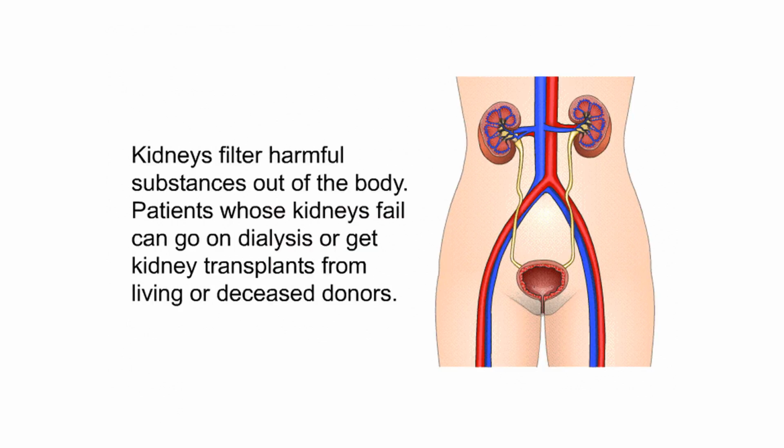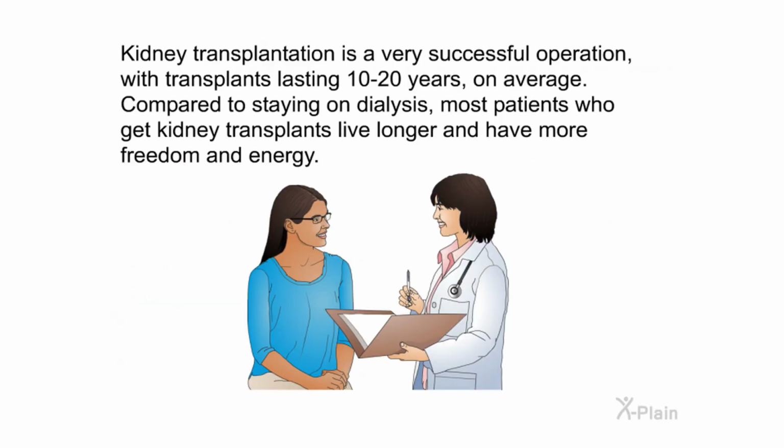Conclusion. Kidneys filter harmful substances out of the body. Patients whose kidneys fail can go on dialysis or get kidney transplants from living or deceased donors. Kidney transplantation is a very successful operation, with transplants lasting 10 to 20 years on average. Compared to staying on dialysis, most patients who get kidney transplants live longer and have more freedom and energy.